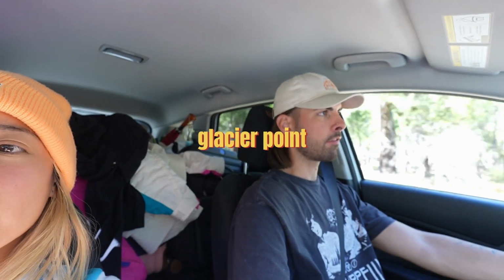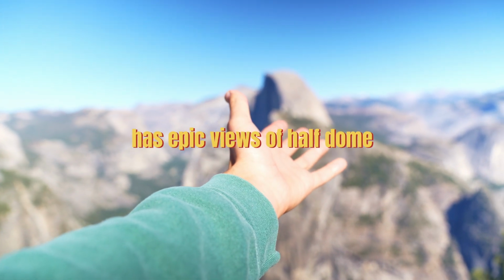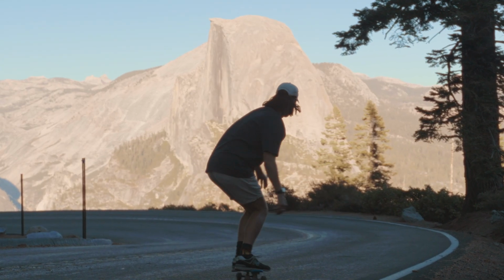What were your favorite places, Matt? I'd say Glacier Point, definitely. When you're coming here, Glacier Point has everything you want to see in Yosemite, and you see Half Dome at a really epic view, and definitely Glacier Point has really good trails and everything up there. So yeah, I agree. Glacier Point.